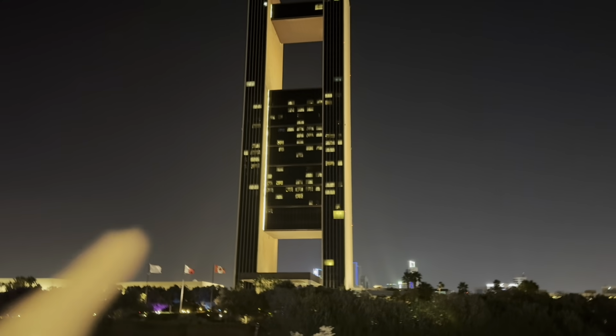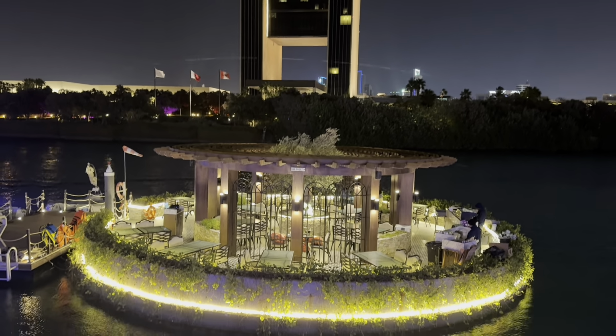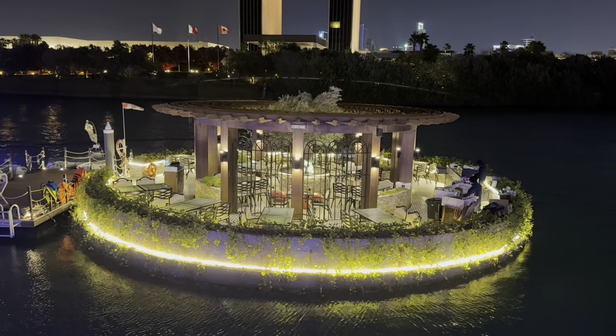So I was just in the Four Seasons Hotel over there. And I'm just walking around the strip. Look at how cute this cafe is. It's floating on the water.